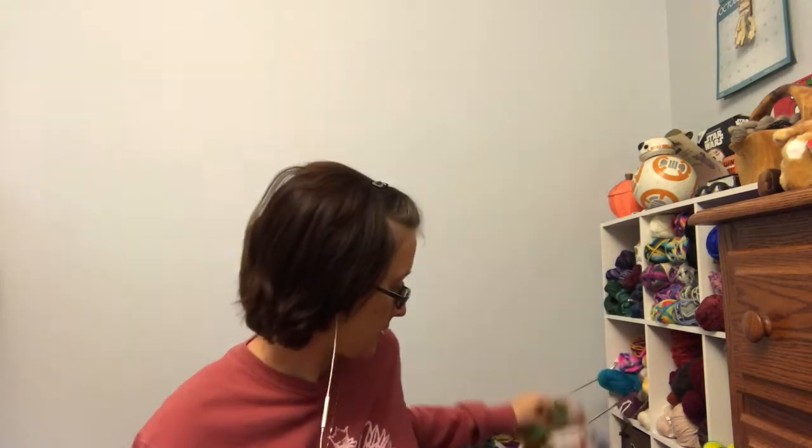But how pretty is that? How cool is that? So if I could spin this semi bulky, and like I said, it's 3.7 ounces. So if I get a good bulky, I could probably make a cowl, maybe a fun cowl with it. So that's my thoughts on that.